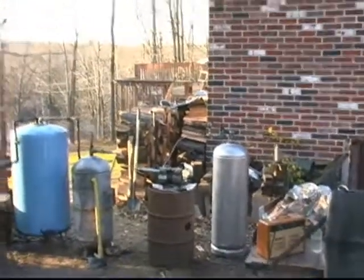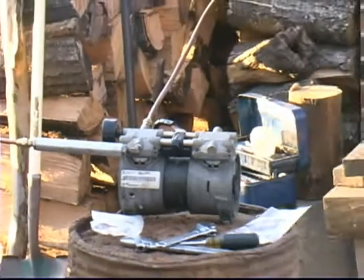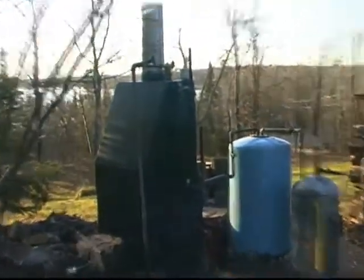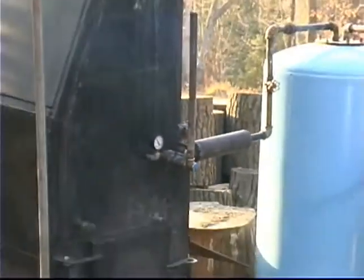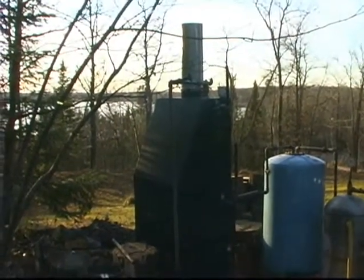I improved it. I got a better compressor since the last time. This here compressor's working a lot better. It didn't freeze up yet. And then I did a few other things. I got a little catalytic converter that I built to convert more methane out of the gas.